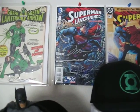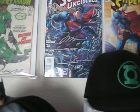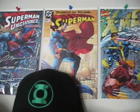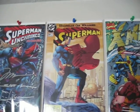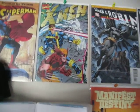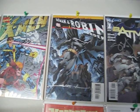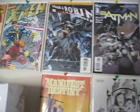Superman Unchained, signed by Jim Lee, Scott Williams, Dustin Nguyen, and Alex Sinclair. Superman issue 204, the Azzarello run. That's signed by all of the people that made it. So that one's completely signed by everybody. So I'm pretty proud of that piece. I got Jim Lee X-Men from the 90s, signed by Williams and Jim Lee. Batman Robin All-Star, The Boy Wonder, signed by Jim Lee and Scott Williams.